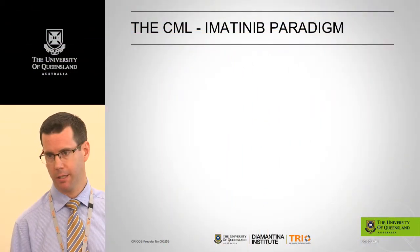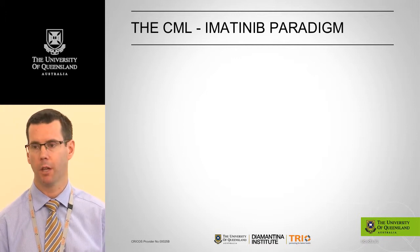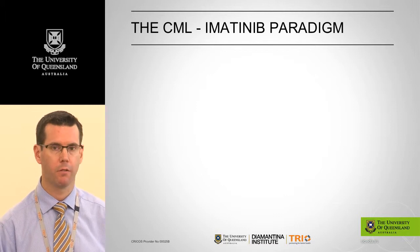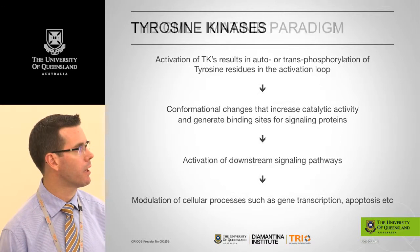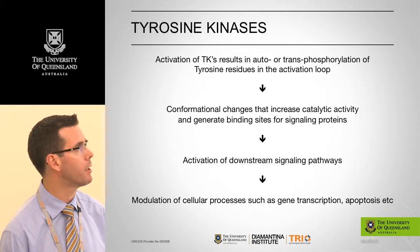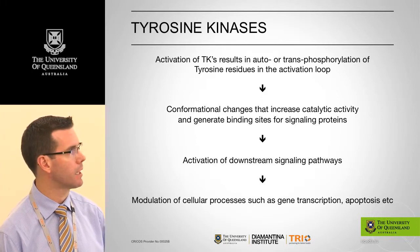So the talk on personalised medicine and blood cancer is really incomplete without discussing what we call the CML imatinib paradigm. But before we go into that, I'm sure most of you may have heard of imatinib. I thought it was worth having a discussion about tyrosine kinase and some cell biology. So tyrosine kinase is a critical element of cells, particularly cancer cells.